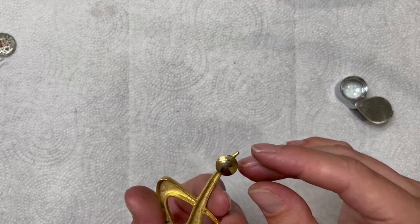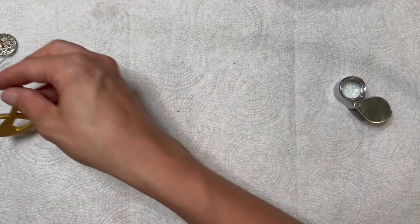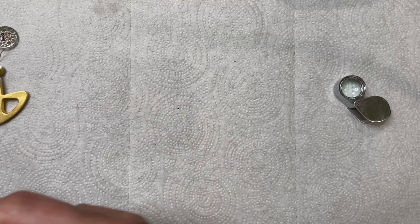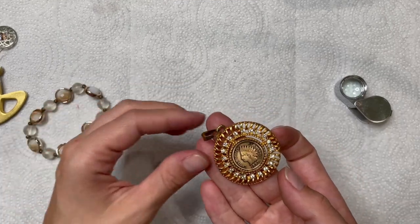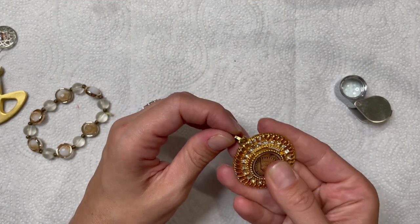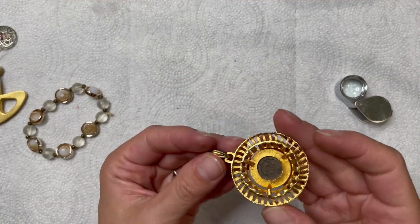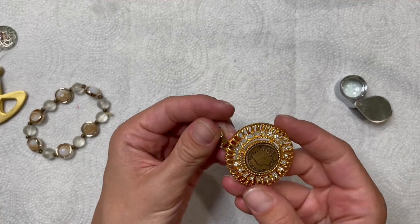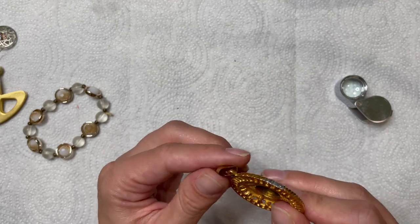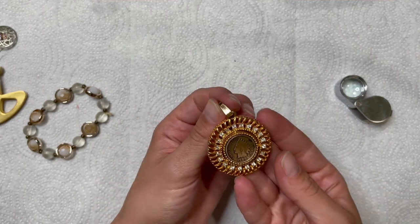See any markings on there? Up next is, oh, this is cool. United States of America, 1900. 1 cent. Pretty little little pendant there.